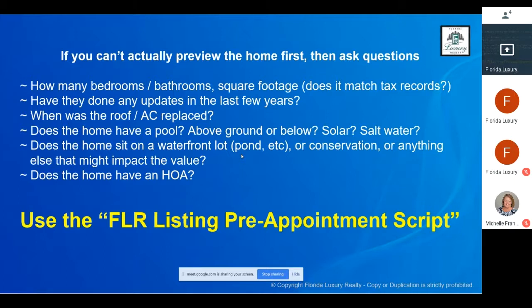Have they done any updates in the last few years? Now, if you replaced the AC 12 years ago, okay, well, that's not going to do a lot of good. So I typically say in the last 3 to 5 years, what's been updated? When was the roof and AC replaced? We talked about that. Does the home have a pool? Is it an above ground or a below ground pool? Do you think there's a difference in value? If I have a $250 Walmart above ground pool versus a $40,000 concrete in-ground pool.